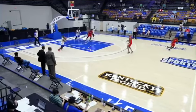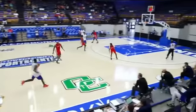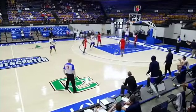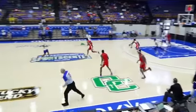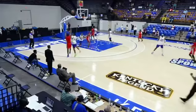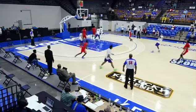One for two. And the Thoroughbreds aren't going to slow up. Oh, none with a sick crossover and a left-handed finish. Couldn't quite get it to fall. Weiss. Open floor now. Hustle. Hill. Three. Nothing.